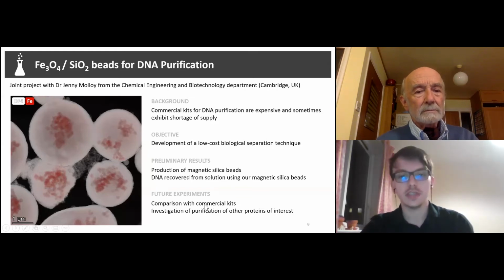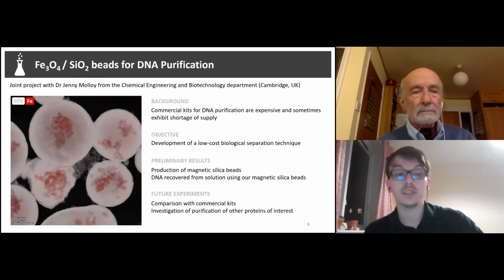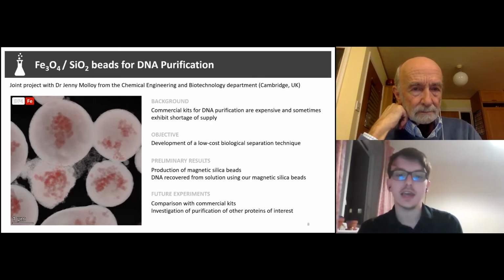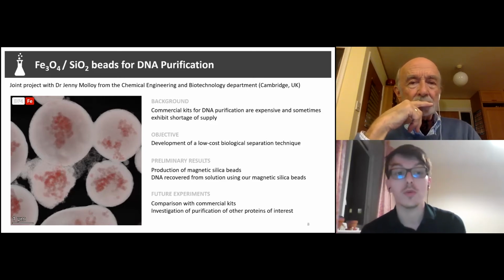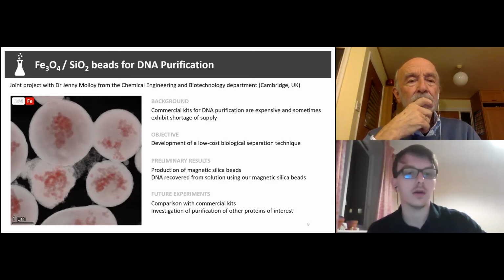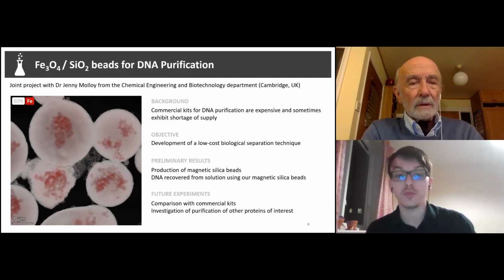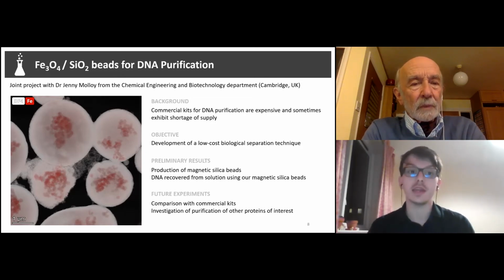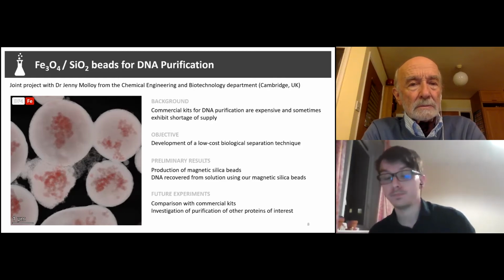The first test we carried out showed that it was possible to recover DNA with these compounds, which is really promising for the future. We now need to compare the results obtained with those particles with some commercial kits in order to prove that we can compete with what is commercially available. And the last stage on this project will probably be to investigate the absorption of different proteins to see if we can have a kind of platform to do more than just DNA.